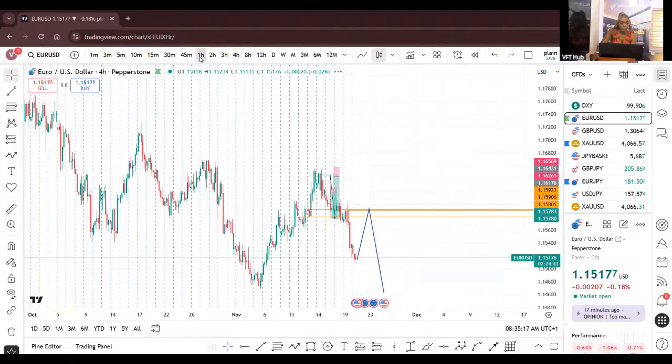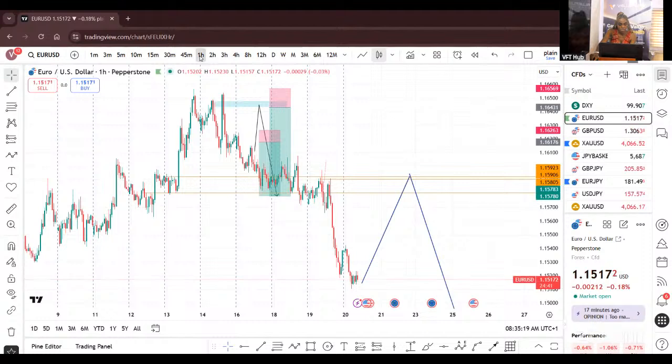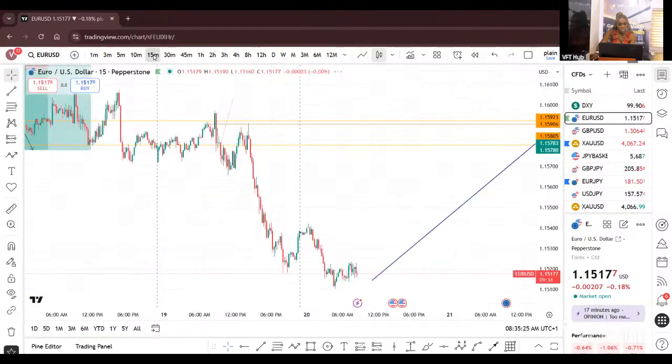And on the 1-hour time frame, let's see what the market is doing. Pretty much sketchy on the 1-hour time frame. On the 15 minutes time frame, let's see this. Right, shoulder in alignment with what we saw on the 4-hour time frame, shoulder, sweep, break. This has already happened actually. Shoulder, sweep, break, return, and then we saw the sell all the way.